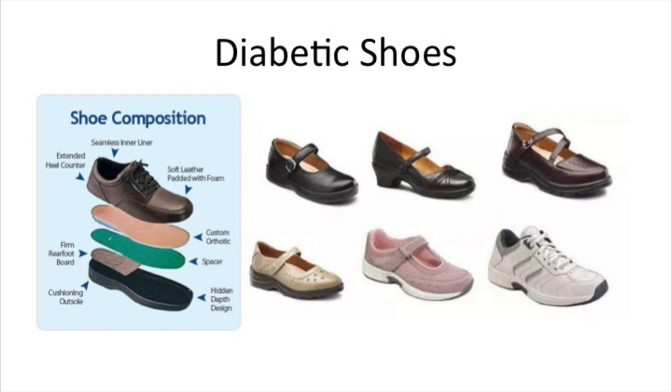A couple of other benefits is that normally insurance covers them for most patients. So you usually don't have to pay anything. I can't guarantee because there are so many different plans these days. But for a lot of people, they're covered.